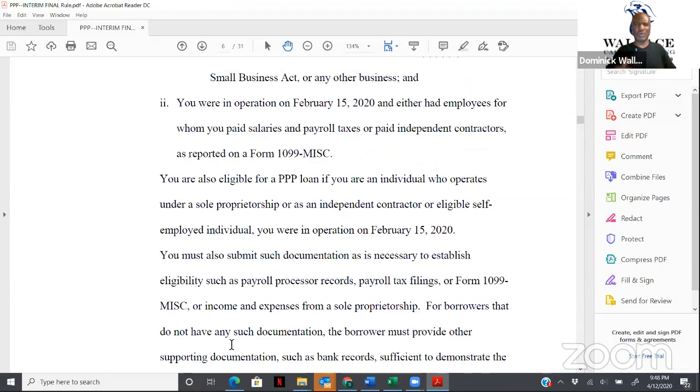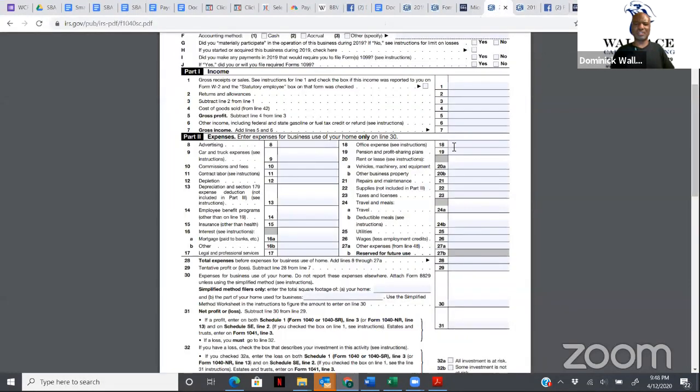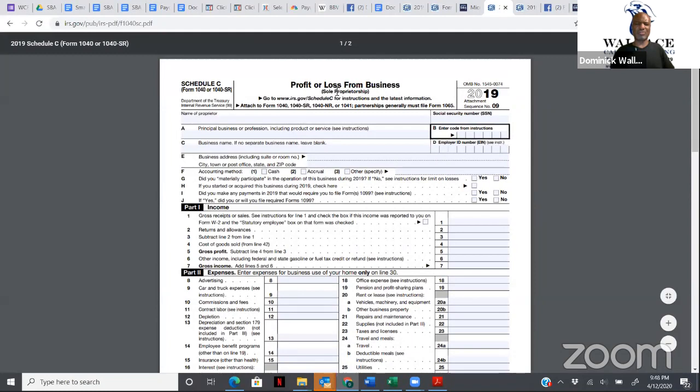So if you are a sole proprietorship, now what is a sole proprietorship? Obviously, it's someone who has filled out a Schedule C. Hopefully you know what a Schedule C is, but I'll show it to you really quickly here. It's for a sole proprietorship. Here's the Schedule C on your 1040 form.